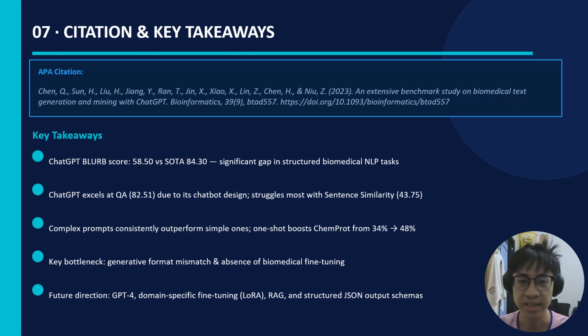Okay, to summarize, ChatGPT shows strong potential in biomedical QA, but it falls significantly behind fine-tuned models in structured tasks like NER and relation extraction, which is the most significant one where the scores are low. So the key bottlenecks are generative format mismatch and absence of domain-specific fine-tuning.